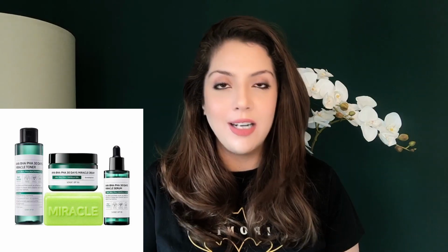And her skin type was not oily, her skin type was dry and acne prone, and she had really severe cystic adult acne. So this is the first product that I recommend for you to have glass skin, which is the Some By Me AHA BHA PHA 30-day miracle. In 30 days, guaranteed, I can assure you that your outbreaks will reduce.